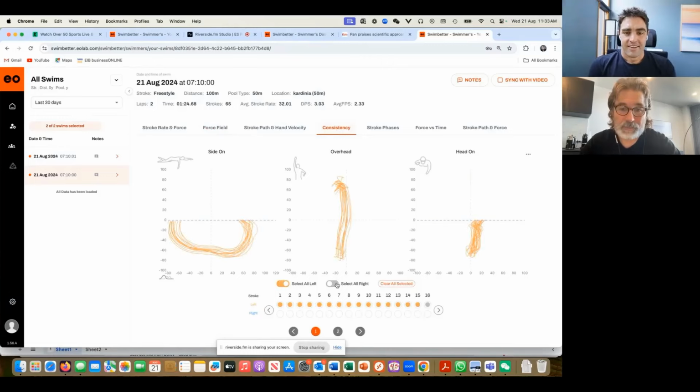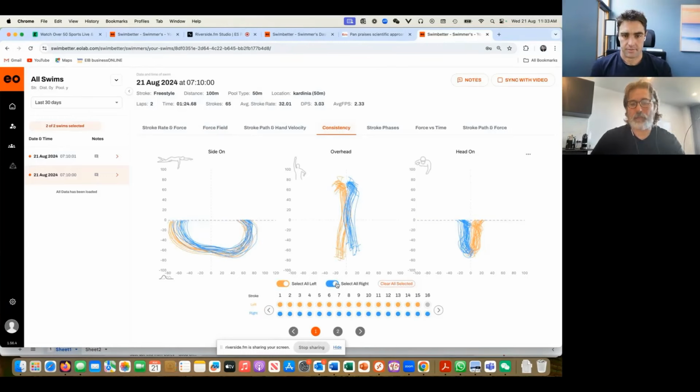Yeah. I mentioned consistency, and consistency is where we get to look at your hand path for all the strokes in that lap. You've got great consistency in your depth. That means you're not getting a rotation of your shoulders. You've not got one hand going deeper than the other, which is terrific. You've got a similar hand path going on between your left and your right. Interestingly, Brenton, it's sort of the opposite of most hand paths I see. Most hand paths I see go out, come in, and then go straight back. Your first move is in and then out a little bit, so you're coming in and then pushing back from here. But nothing stands out here.